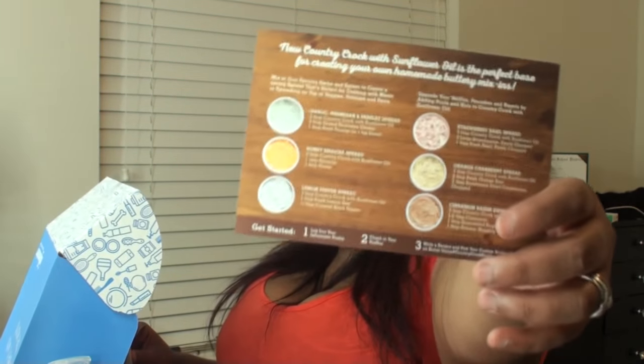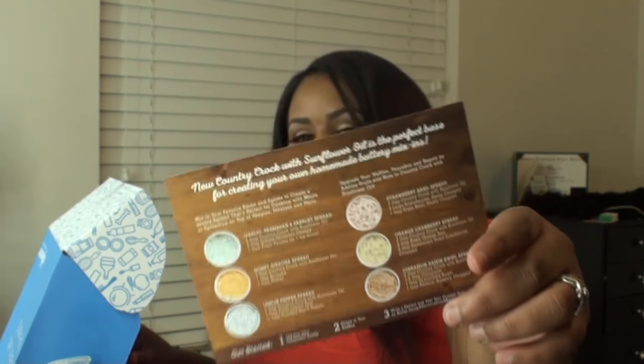Ooh wee. So that's all that's in my Influenster box. Oh, okay, now I know what this card is for. It's showing you different recipes to do with the sunflower seed oil. This should be interesting. I wonder how different it tastes from regular Country Crock. That's all in our Influenster box, but this was a heavy box. I really gotta try this. I just wanted to unbox it with y'all. I'm gonna try these later on when I finish recording. I got like one more video.